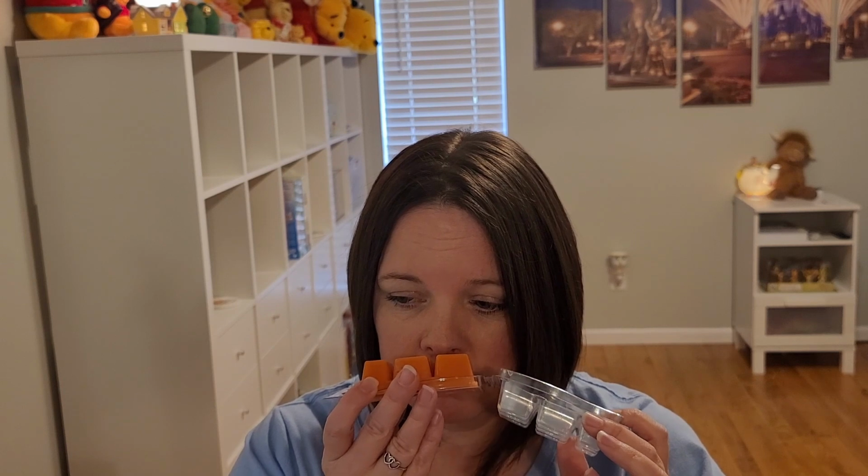Almost kind of like a rotten fruit. I hate to say that, but I think it's the pear and the pumpkin that are giving me a rotten fruit type of note. We'll see how it does warm. It may be great on warm. You never know.